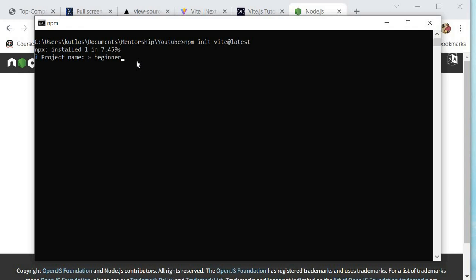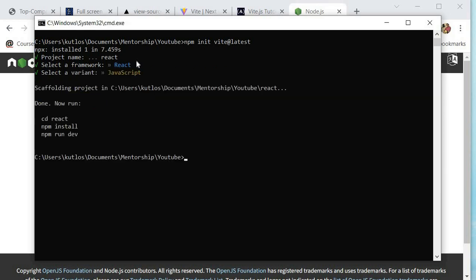I don't know how to spell beginner, so I'm just going to say React like that. And then after that, you select the framework that you would like to use. I'm going to select React because that's what I want to use. And then it's going to ask you to choose a variant. I'm going to say JavaScript for now.